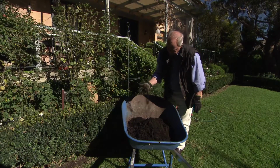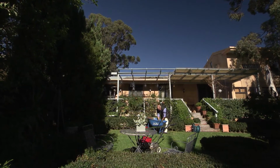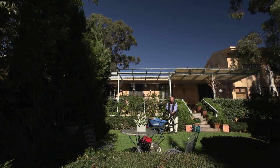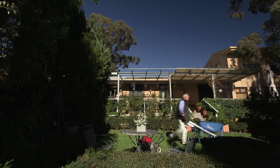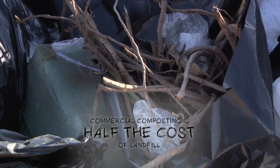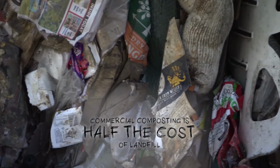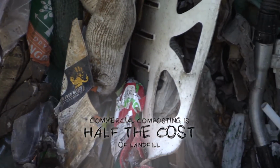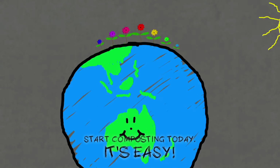Organic compost is one of the best ways to get the most out of our gardens and even our big gardens. Put simply, it helps the soil store and use water efficiently, something that here in our dry state is especially critical for our well-being. Sending our food waste to landfill costs more than twice as much as commercial composting. But even more importantly, it damages the environment and leaves our children and our grandchildren with an uncertain future. So talk to your local council about composting your food scraps and get started today.